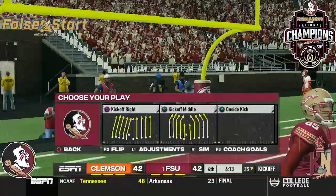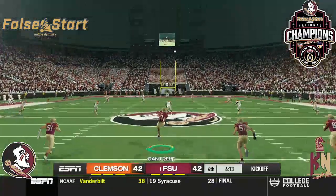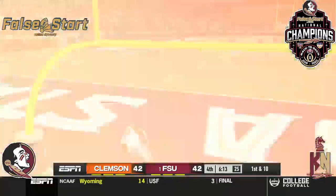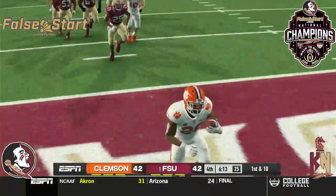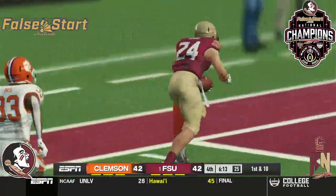Boy, that is scoring in a hurry. This offense is looking more and more explosive. Florida State gets set to kick this one away. He really got a hold of that kick. This one's going to be down in the end zone for a touchback. Boy, this is turning into a shootout here. Now, remember, the last time we saw this offense out in the field, they answered the bell and scored a touchdown. Can they do that now a second time?